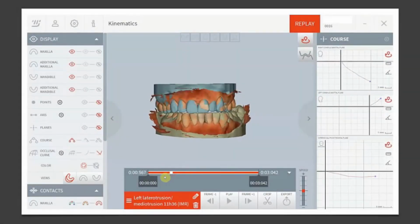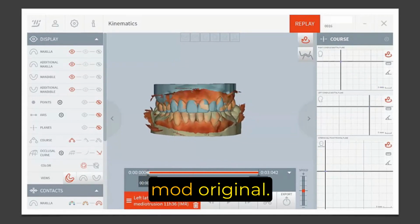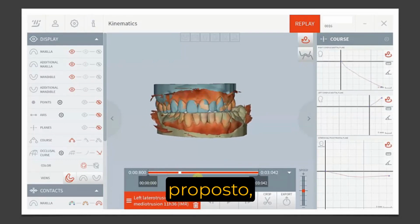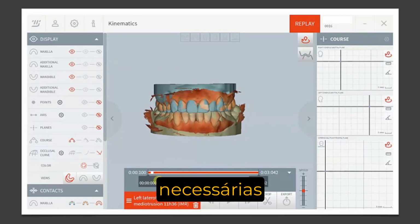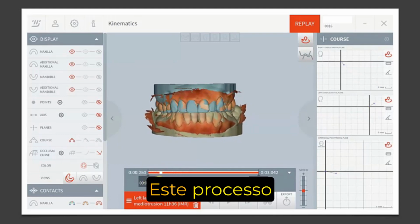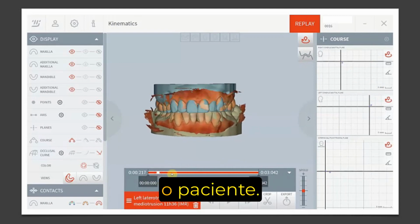Once I receive the wax-up files from Lorant, I have the unique opportunity to upload and superimpose them onto the original ModJaw registration. This allows me to thoroughly test the proposed design, including occlusion, guidance, shapes, and overall function, all without requiring the patient to be present. If any modifications are needed, I can easily communicate with Lorant to make the necessary adjustments in the design. This iterative process ensures that we achieve the best possible outcome for the patient.